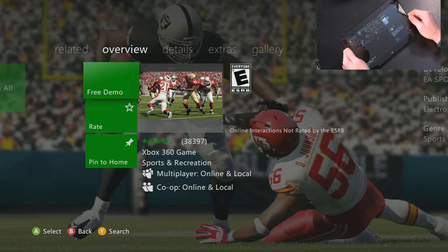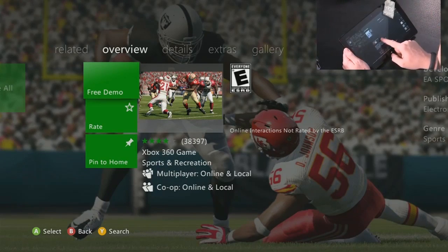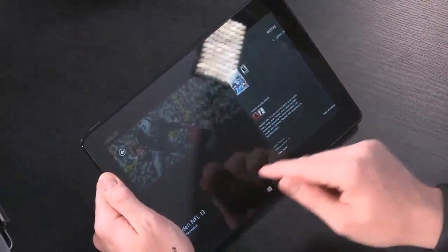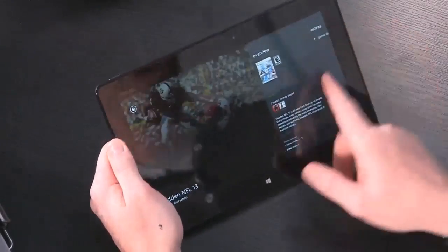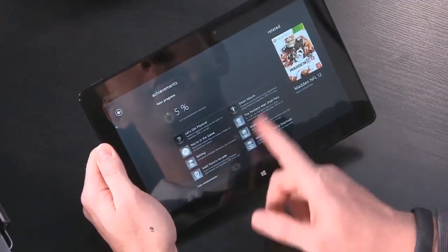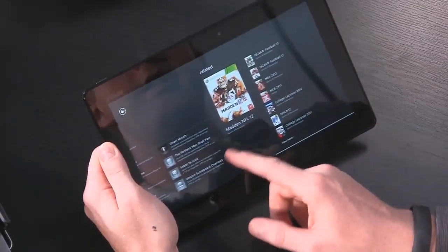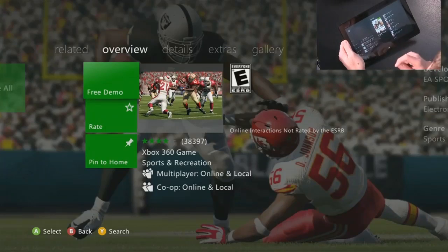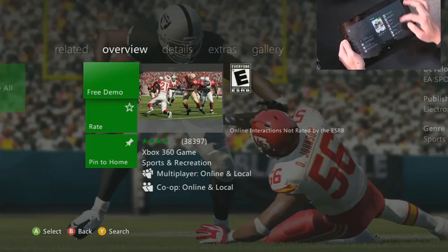So since I don't have the game in there, I guess it's going to allow me to download the demo or something like that if I want to. Now, what's interesting in this case is while it played it on the screen, you're also getting it on the tablet device as well. So you can see, I haven't played this very much, I guess. I only have 5% of the achievements. Related games are, let's say, Madden 12, probably 11, 10, 9, 8, 7, and 6.